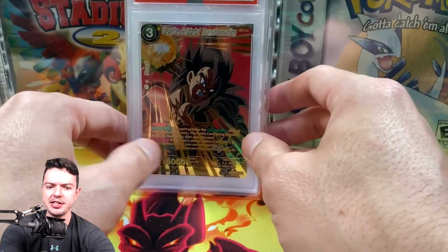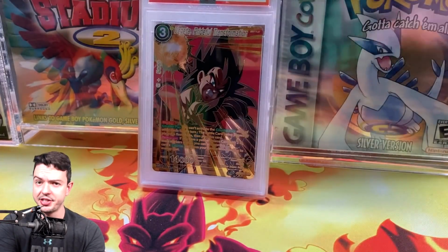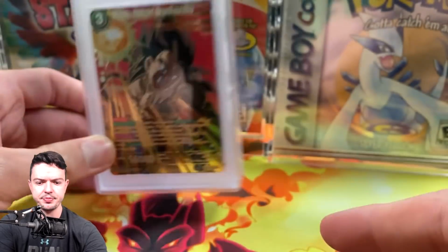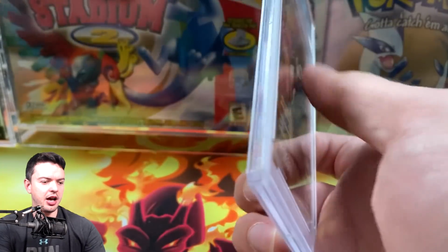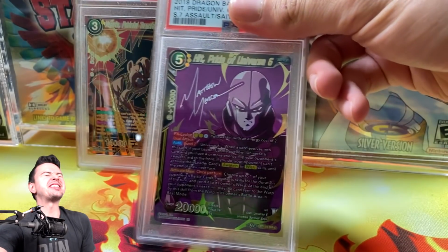I think also, as I'm editing, I'll throw up the pop report somewhere in the video, and that shows you how many 10s exist in the world along with these. Something that's cool about these, if you type in these cert numbers, you can actually see how many exist, which is the reason why PSA 10s are worth so much more than anything else. Next, oh my God, we get the signature hit.